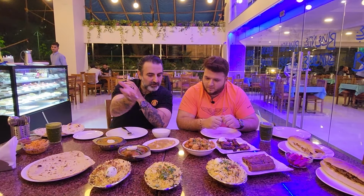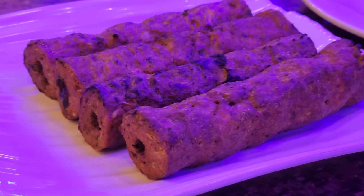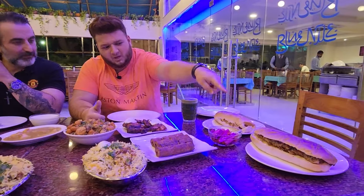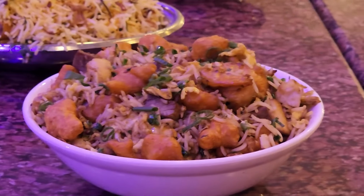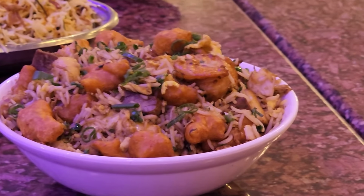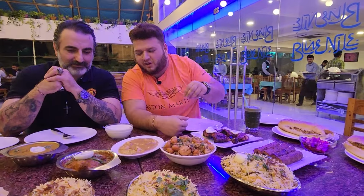Right? Now, on the table, I've tried to capture as much as we can with the help of Mustafa. Mustafa, we can introduce the food. Yeah, so we'll start with the basic thing. This is the tangri kebab. This is the mutton seekh kebab. This is the chicken shawarma. This is the lamb shawarma. Then we go for the Chinese items. This is the mixed fried rice. This is the butter garlic prawns. Then after that, we go to the gravy part.